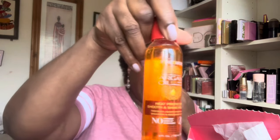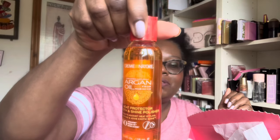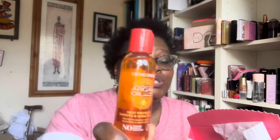All right, so that's the first product. Next from the same range is from Cream of Nature, and it's the Argan Oil from Morocco Heat Protector Smooth and Shine Polisher. Okay, this probably won't be used very often because we try as much as possible not to use heat on our hair. But when I do use it, we do go through the product. So probably the next time I'll be using it will be next week, because I'm going to go to my interview next week and I am going to blow dry my hair out straight. So I'll probably use this for that.